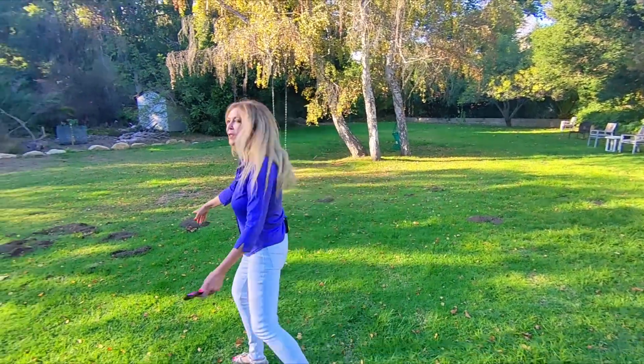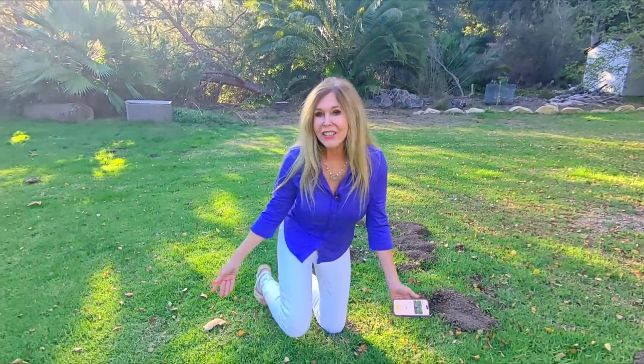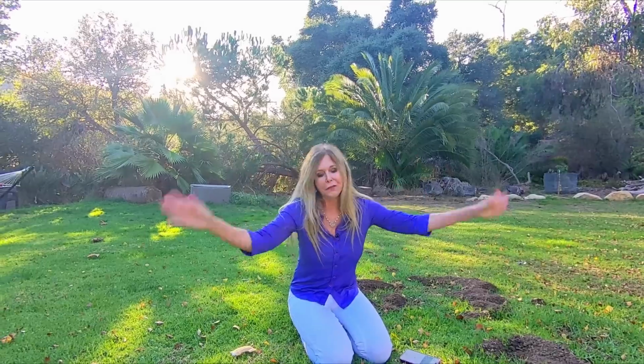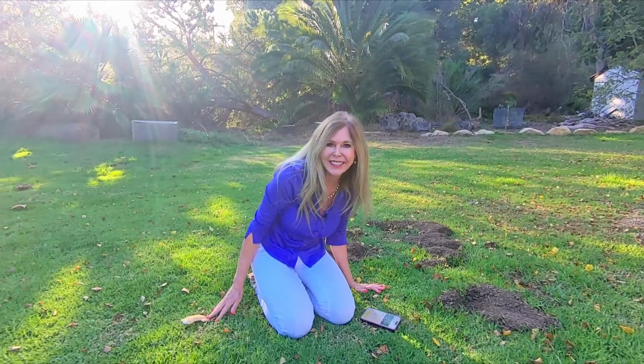How do you like my lawn? What about those gopher holes? Let me show you those up close. Just in case you're into gardening videos, you can be on your hands and knees with your Hover Air X1, and it's going to follow and take that video of you so your hands are free to play in the dirt. Okay, your chore is done.